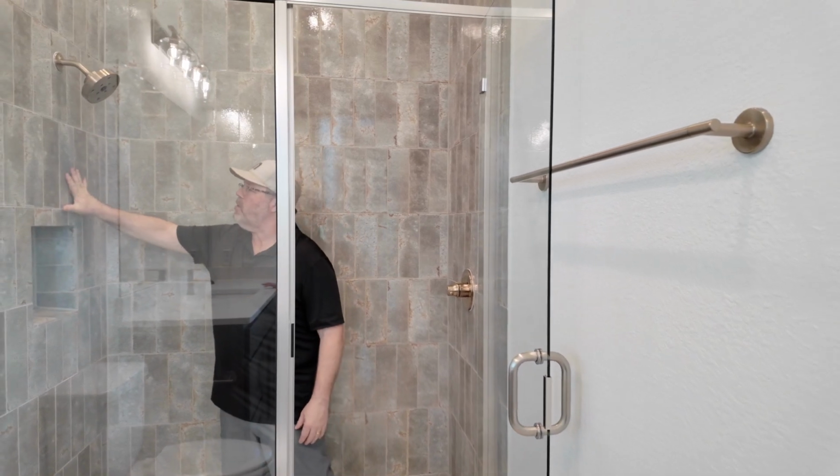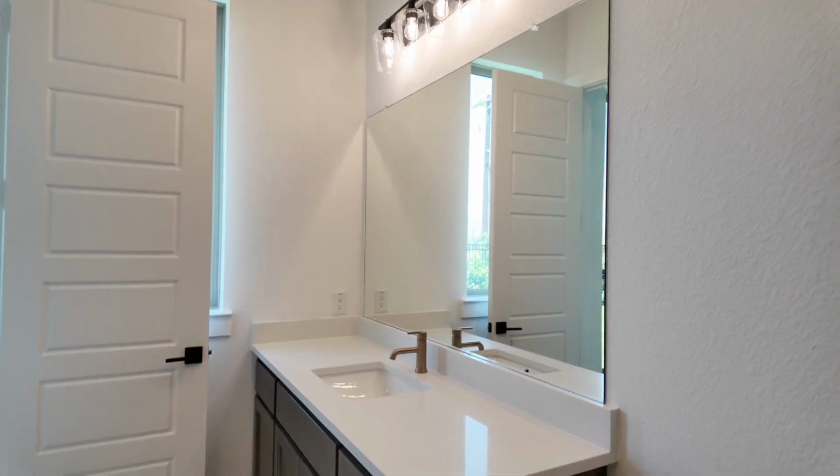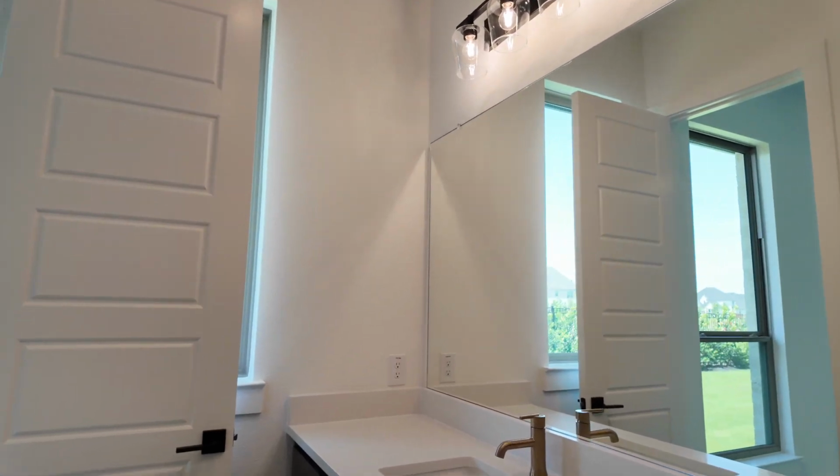I love this tile. This tile is really cool. This one doesn't have a tub. Behind that door is a window, so it's a nice sized bathroom.